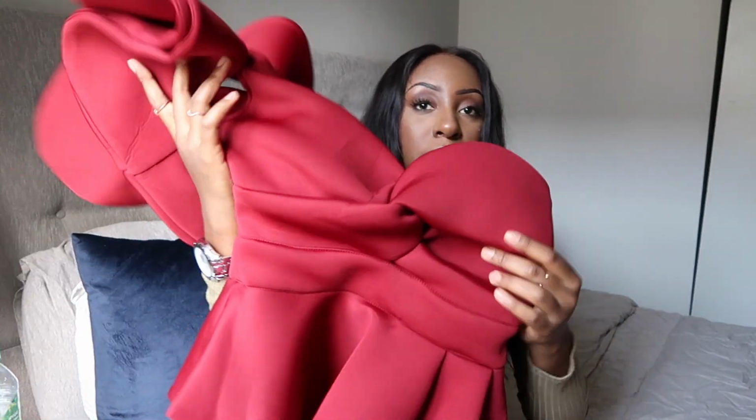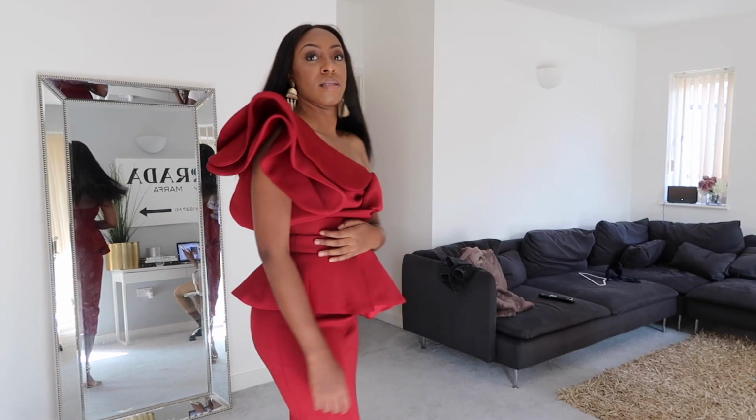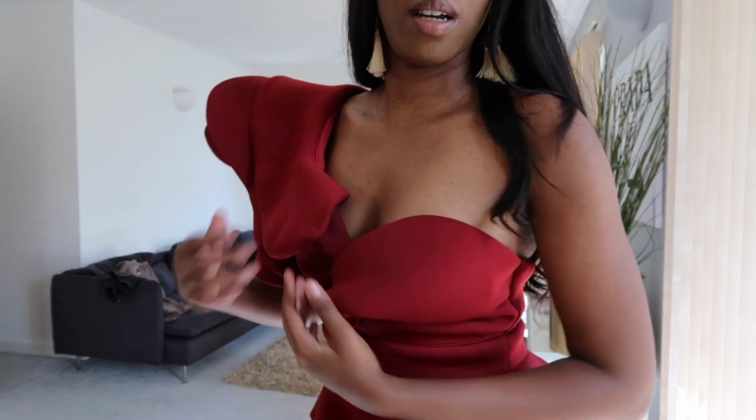So you won't be able to see it right here, but it's one shoulder and it's got a very statement shoulder over here. So lots of ruffles, sweetheart neckline, cinched in at the waist. We've got a real little detail on the waist area, so it's like a skirt, so it kind of gives you the illusion of hips a bit, and then it's a pencil dress. So the only difference between this and the same one that I have in a beige salmon-y kind of colour is this is all in one.